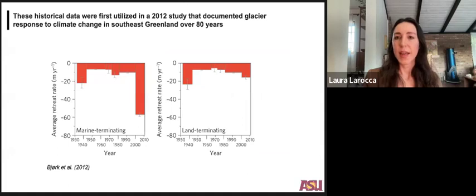So these historical data, just to give you some context, were first utilized in a 2012 study that documented the response of 132 glaciers to climate change in Southeast Greenland over 80 years. And the study found relatively high retreat during a period of warming in the 1930s and also in the 2000s. It also showed that many land terminating glaciers underwent a more rapid retreat in the 1930s than in the 2000s, whereas the marine terminating glaciers retreated more rapidly during this recent warming.